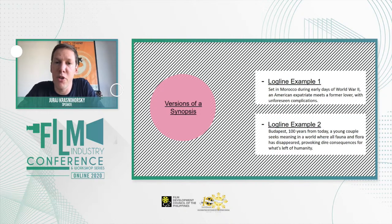Actually, the smallest version of a synopsis that you will encounter yourself needing in these situations is a logline, which is actually just one sentence usually. So I have included two examples. One famous movie that you will probably recognize: set in Morocco during early days of World War II, an American expatriate meets a former lover with unforeseen complications. So this is Casablanca, obviously.